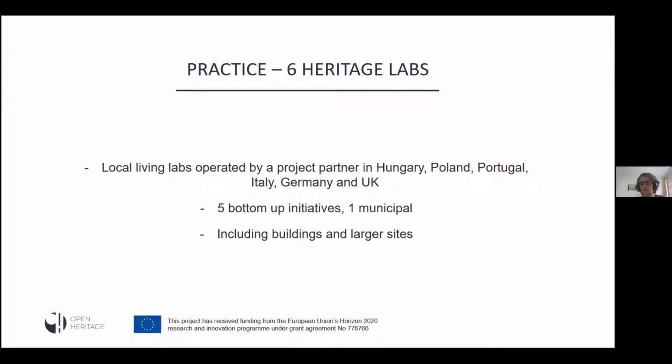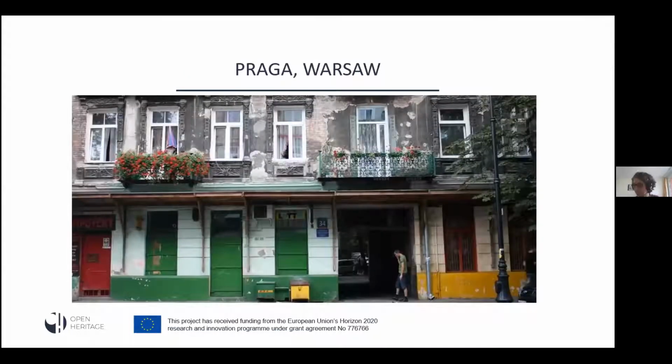We do have six labs in Hungary, Poland, Portugal, Italy, Germany, and the UK. Five are bottom-up initiatives, and one is municipal, that's Lisbon. And they are quite various. They include buildings and larger sites. Let me just go very, very briefly over them.